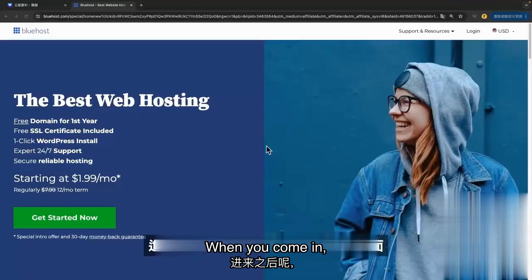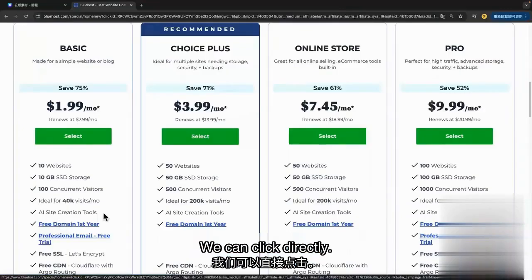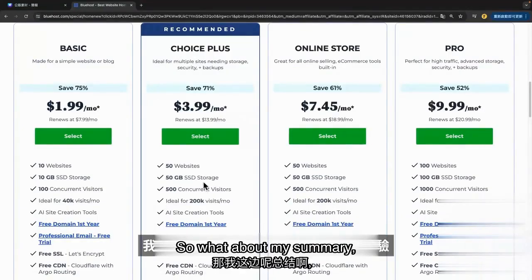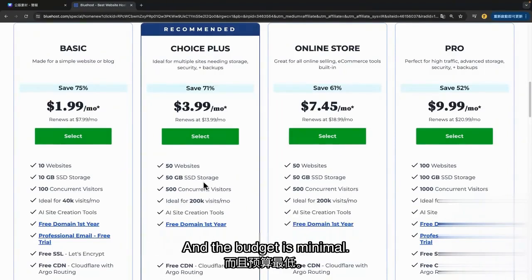When you come in, we should be able to see something like that. There's a button over there. We can click directly. After clicking on it, I'll go straight to the Bluehost plan. So what about my summary? I have many years of experience using Bluehost to share with you. How do we make the most efficient choice? And the budget is minimal.